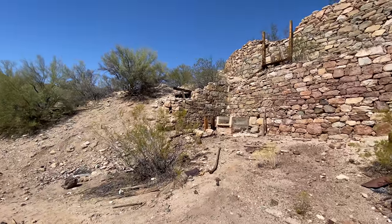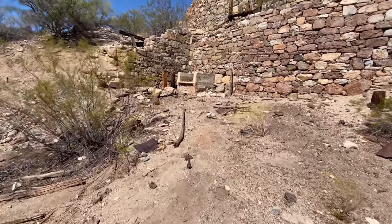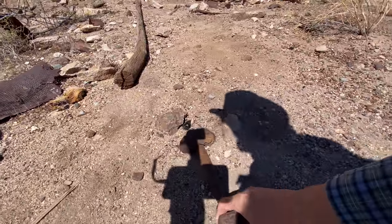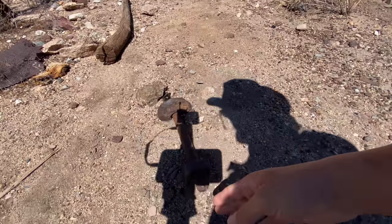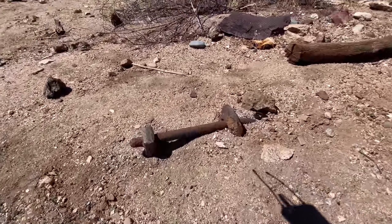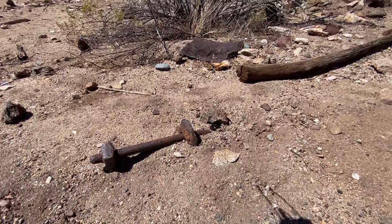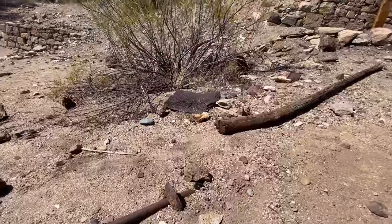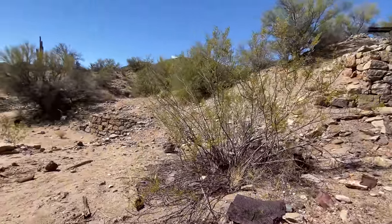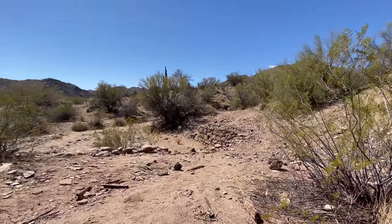Walk around the grounds. See if there's any, ooh, hang on. That's still embedded, but I'm gonna get out of the way. That's a big bolt. Okay. There's some more down over here. We'll go take a look.